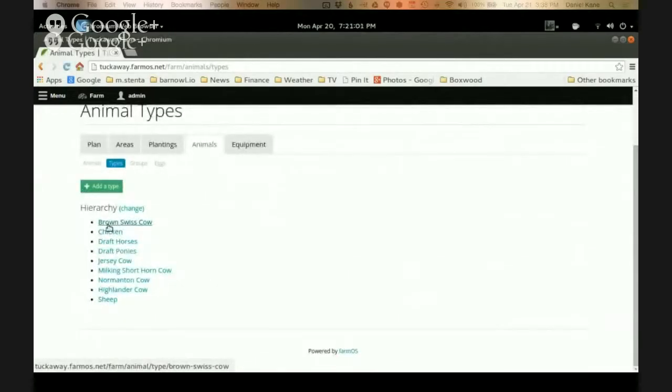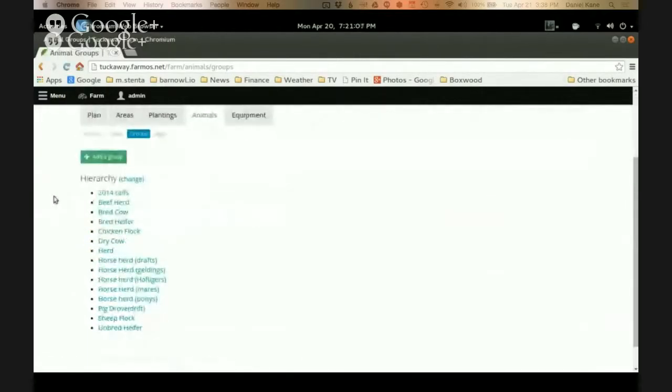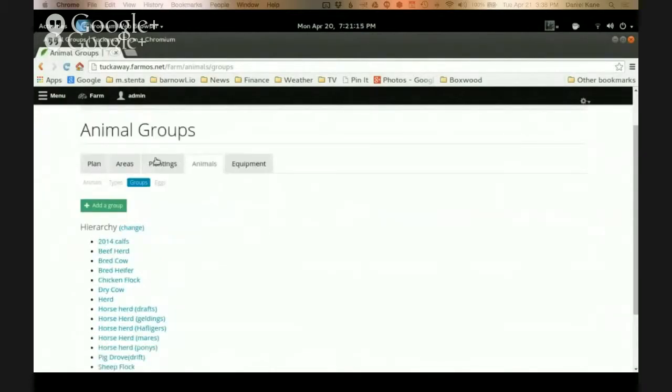So you can tag an animal and say that it is a brown Swiss cow. You can also tag them into different groups. These are the ones that Dorn is using, but they're very flexible and they can be arranged hierarchically, so that you have child and parent relationships on all of those. The same thing applies to crops when you're talking about plantings, and we'll eventually be adding equipment type and that kind of thing. So those are other vocabularies that we'll be using.